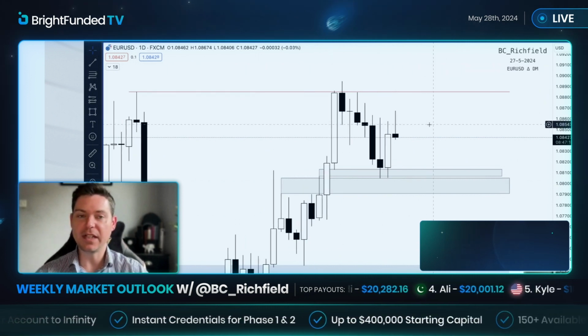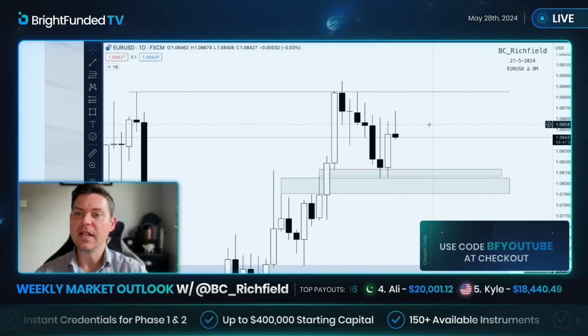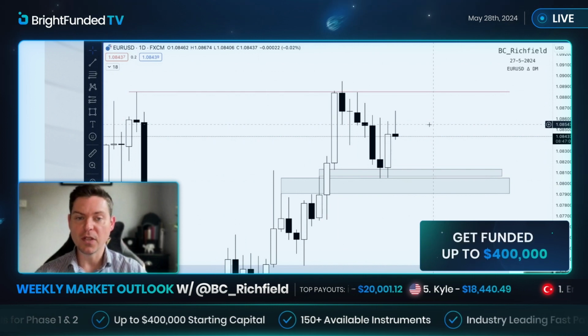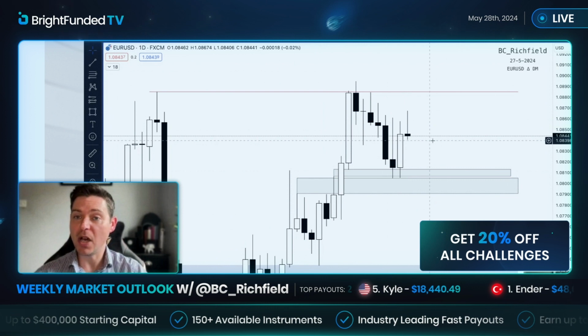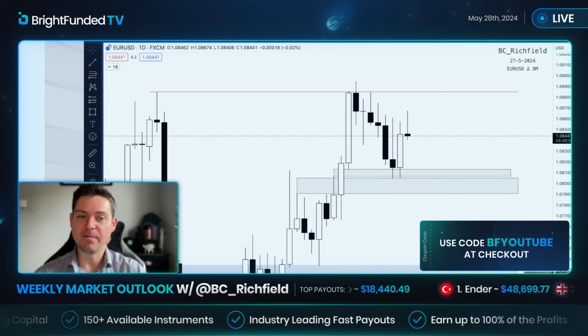So when we have conflicting bias like that and we're saying to ourselves, okay, on the weekly, maybe we're expecting a move lower, then we can move on to lower time frames and really look to capture those moves. While this is in a bullish structure and it's respecting bullish gaps and market structure, then we have to retain a bullish bias on this time frame.